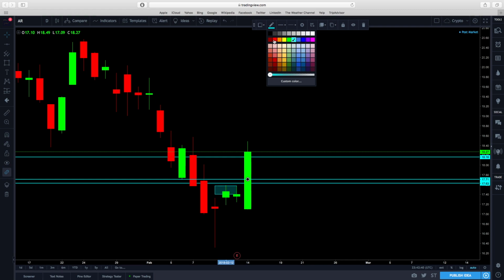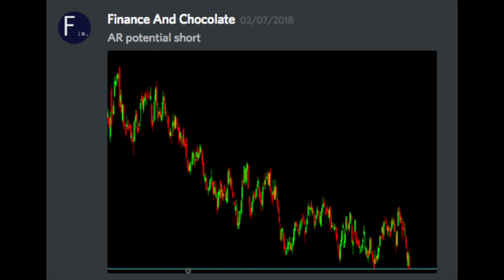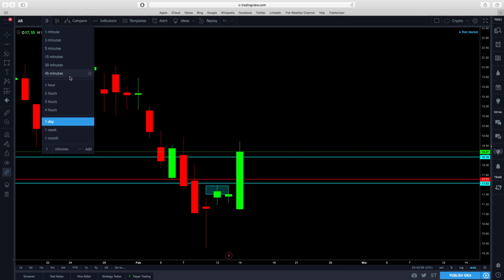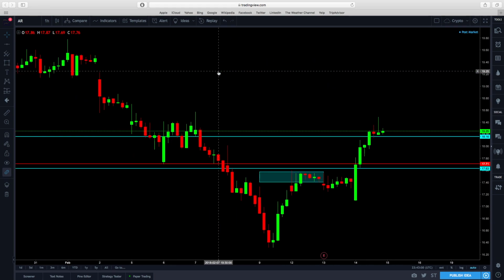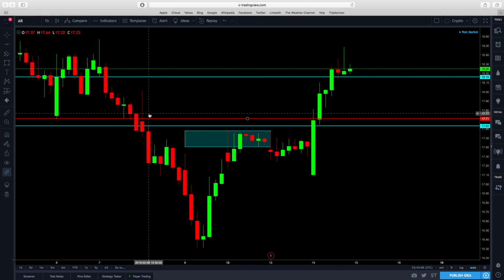And I will put screenshots here from the actual trading chat room with the date so you guys can see when I actually took this trade and when I actually entered this trade. But basically, here are my stops. I get stopped out. All right, let's move this down to the hourly. So basically, I enter right around here, and I get stopped out right around here for about a 20-cent loss. A 20-cent loss. Not a big deal. On 1,000 shares, that's $200.